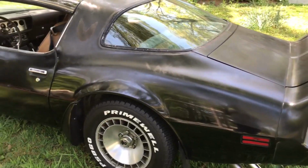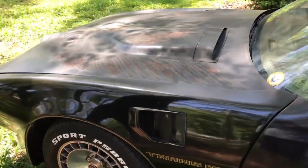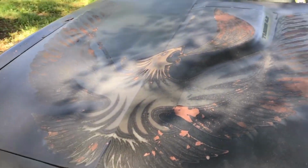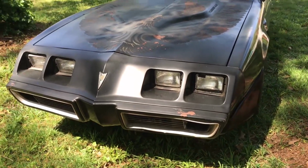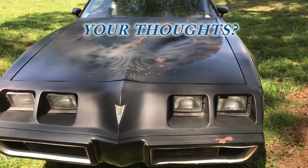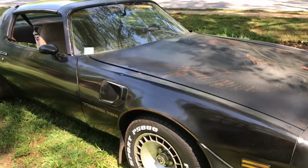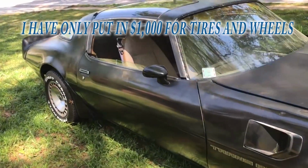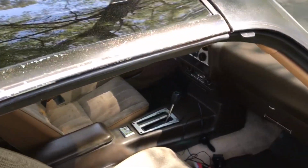My brother and I got it running in about 4 days. We changed all the belts, the plugs, everything. We just changed everything out, and it straightened up. I'm going to tell you what I purchased it for. I purchased it for $4,200. I was stuck at $4,000, and my brother said, oh, go ahead and give him $200 more. So I did. Got the original window stickers, all the original stuff. I knew who the original owner was.